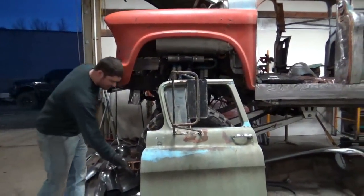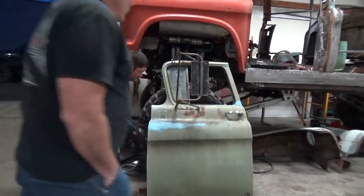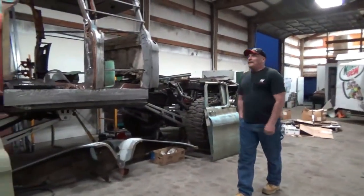And one of them's locked. That's one thing I forgot to do. One door is locked, and I do have the key. I just have to find it. So I'll bring a whole bunch of keys down here.